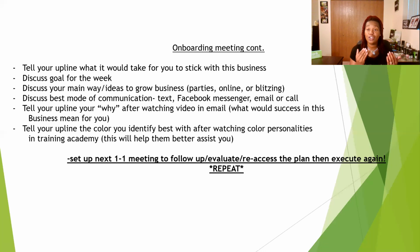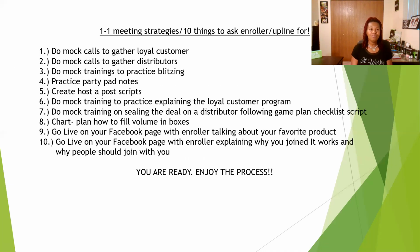So go back to your training academy in your eSuite. Make sure you watch the color personalities and then determine what color is you. That's going to help your leader guide you the best. Finally, set up your next one-to-one meeting to follow up, evaluate, and reassess the plan, then execute it again.